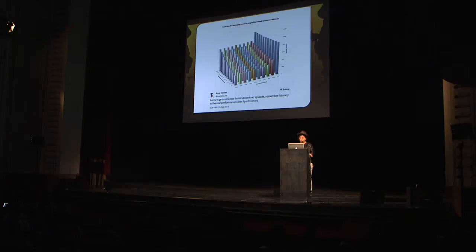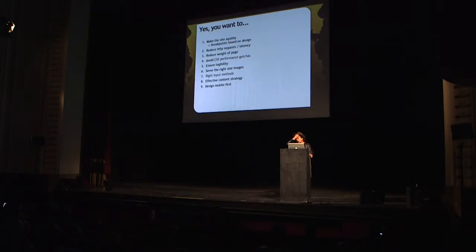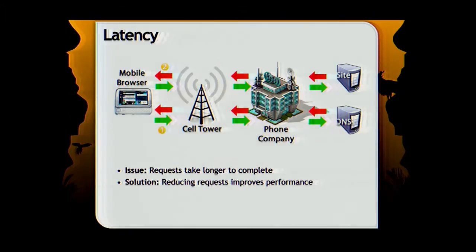Back and forth. So what you want to do is you want to reduce the number of requests that you make. Basically, this is just saying latency is your real performance killer. Okay, so just a few more things on this.